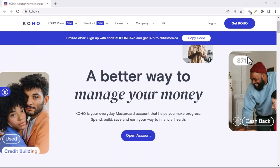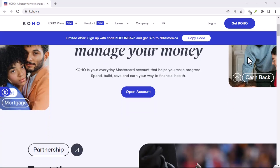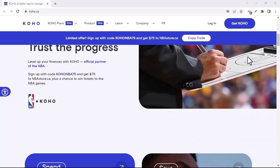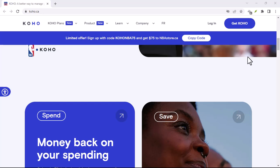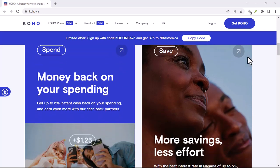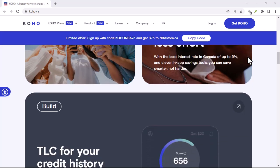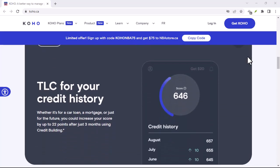Have you ever wondered about the mysterious world of prepaid credit cards? They seem like a convenient way to manage your finances, but are they really the same as a traditional credit card? Let's dive into the world of Koho, a popular prepaid card option. Is it really just a prepaid card, or is there something more to it?